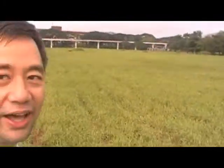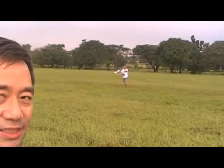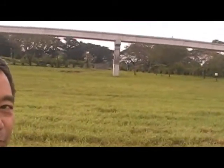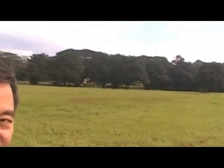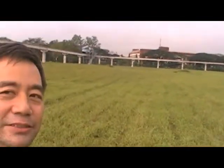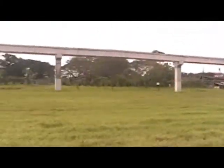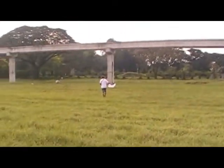Okay, I'll give you a 360 view. A slow 360 view. Look at our monorail there. Huge. I really enjoy flying here because there are no children playing around in the playground. Okay, that's about it. Thank you.